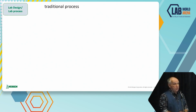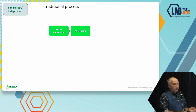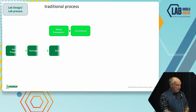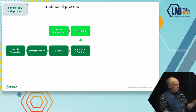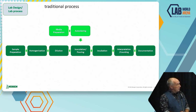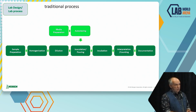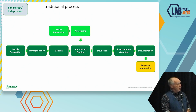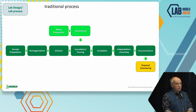Let's look into a traditional process. So traditional microbiology, you start with the media preparation. You start with autoclaving the media so it's ready to use. Maybe you need to warm it up, typical agar process. Then you start with the sample preparation in parallel, homogenization, dilution, typical steps. And then you bring both together. The media, the sample with the inoculation process, you combine it, you need to do the incubation process, interpretation and counting, and at the end you need to do some paperwork with the documentation. And after that, you see the big bags in a laboratory waiting for autoclaving or the biohazard boxes to be picked up.